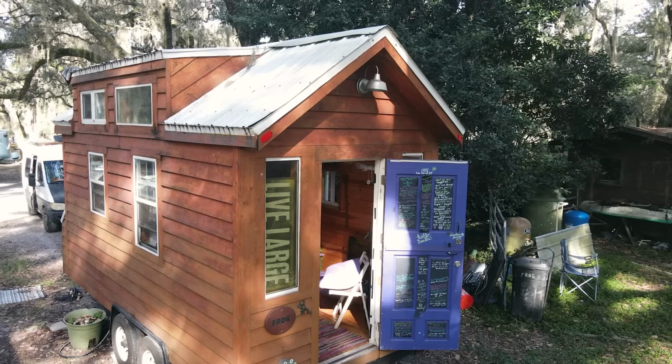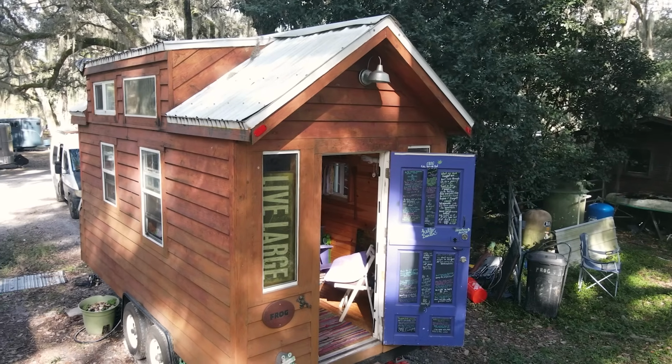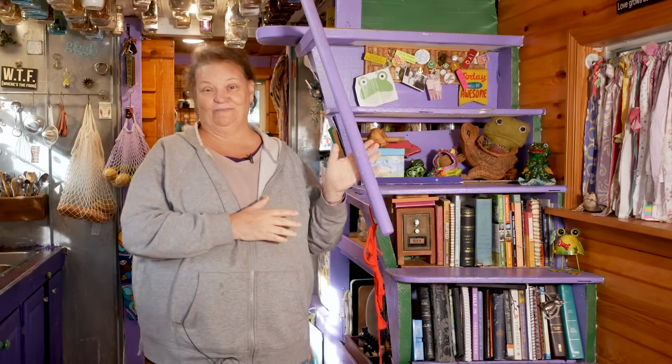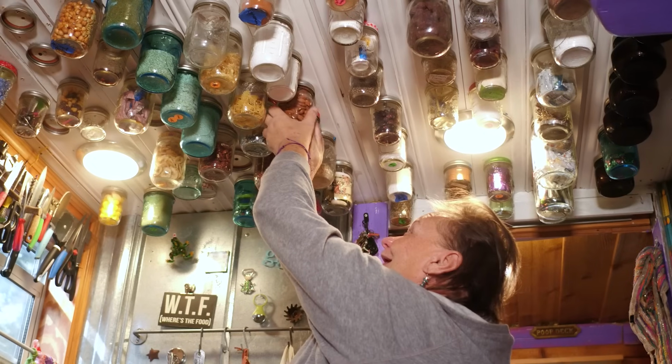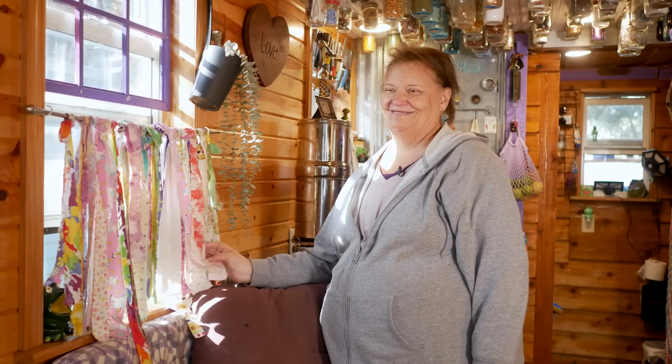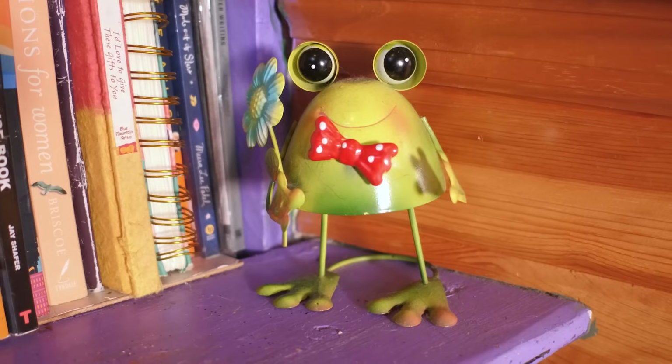In this week's episode, we're traveling to Florida to meet Suzy and take a tour of her tiny house. What's really impressive about this tour is that Suzy was able to build this home for just $17,000 in only 38 days with no prior construction experience. She's going to point out her favorite tiny house features, including her creative storage solutions, artsy touches, and plenty of room for her frog collection. So let's hop right in because this tiny house tour is totally riveting.